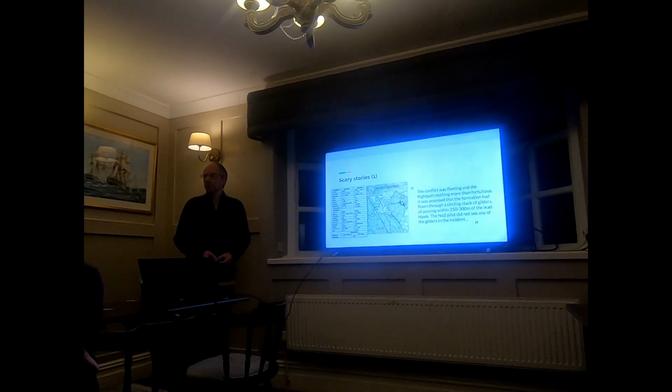Just a couple of airboxes, and again, these are what I got from you. This was Sutton Bank, Hawks again. The conflict was fleeting and the flight path nothing more than fortuitous. It was assessed that the formation had flown through a circling stack of gliders, all passing within 250 to 300 metres of the lead Hawk. Number 2 pilot didn't see any of the gliders in the incident. They went straight through them, and didn't see anything.